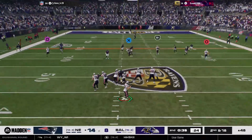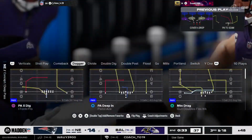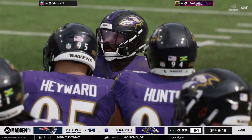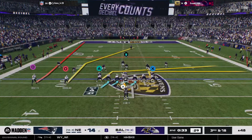Play fake. Falls to the ground out left, incomplete. Trying to get that one to Brock Bowers. And things look tougher now with third and long. He's counting his lucky stars. That one isn't headed the other way right now. That is not the time to challenge double coverage.